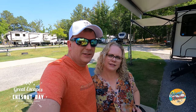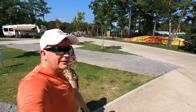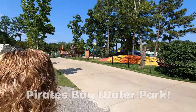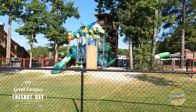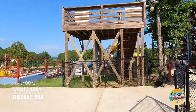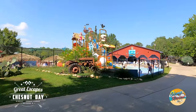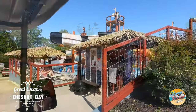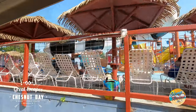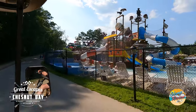All right, we're at Chesnut Bay, about to go take a walk around, see what's around here. Pirates Bay Water Park is in the center of the RV resort and was the major draw for us to come here. I had to check it out with my love of water parks. Guests of the water park not staying at the RV resort have special parking, but can walk into the RV areas. You have to sign a waiver form to enter the water park, removing all liability of Pirates Bay for any injury you may sustain while in the park.